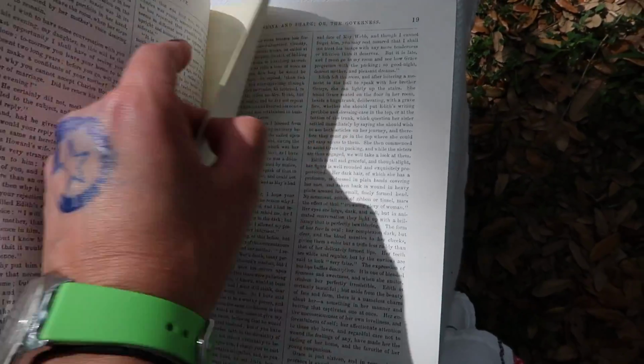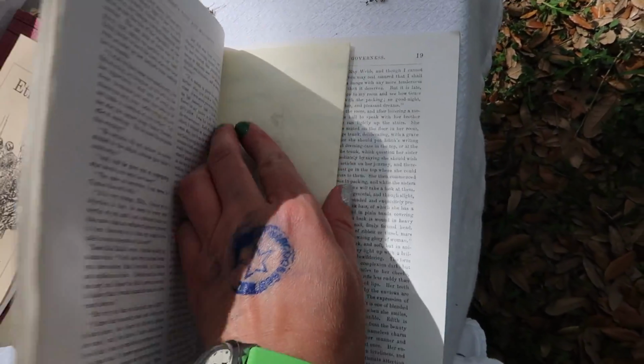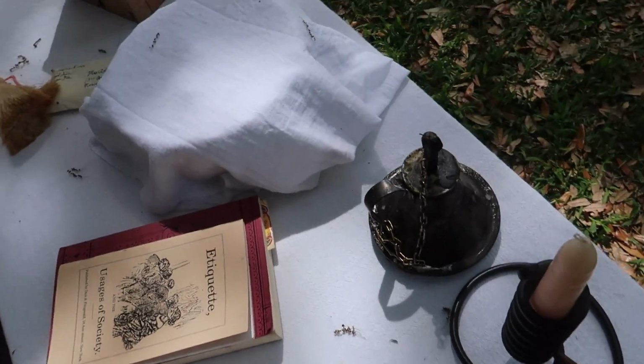Oh wow, beautiful. A secret letter inside? Letter, yes. I won't read it. That wouldn't be proper etiquette. Well, it's still sealed, so... Right. That would definitely not be proper etiquette.